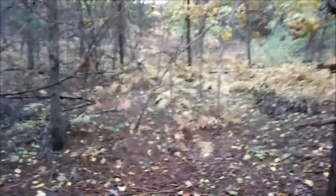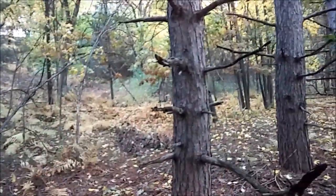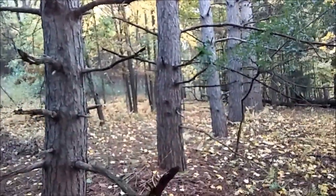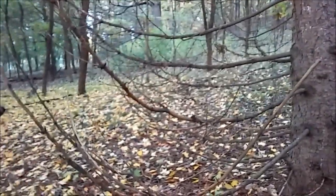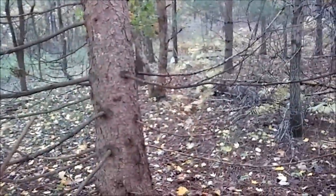Alrighty, good morning, folks. Back out here at this 1850's park. Kind of got chased out of here by the rain a couple of days ago, and that rain just kept on coming for about 4 days. It started on Sunday, and I finally got back out here on Thursday. So I had to sit it out, wait for that rain to quit. I mean, it was nasty, nasty.